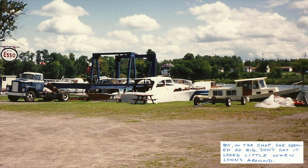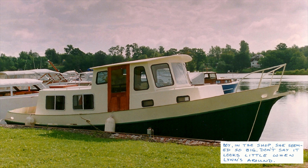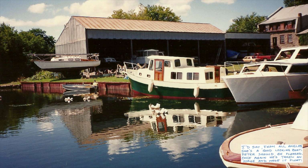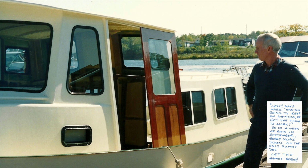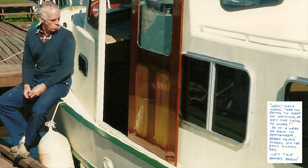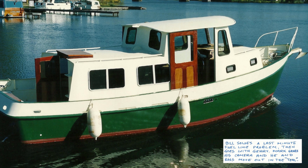Boy, in the shop, she sure seemed big. He's taken an image and made it float. It's a good-looking boat. Are you going to keep on whining, or are you going to get the thing to work? Let the games begin. Last-minute fuel line problem solved.